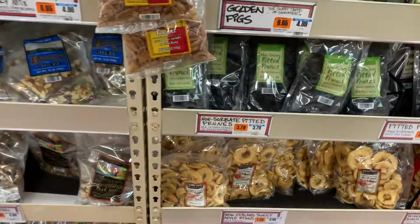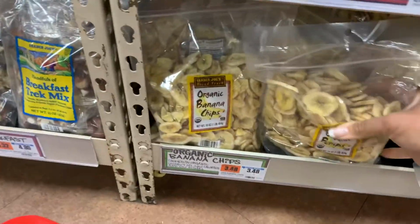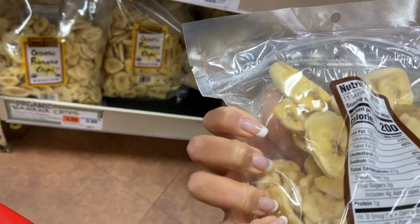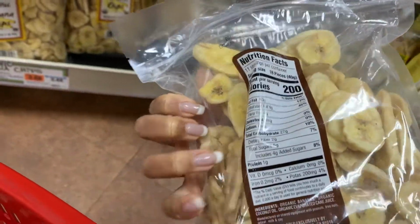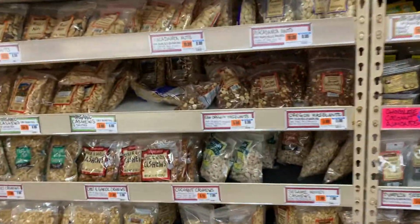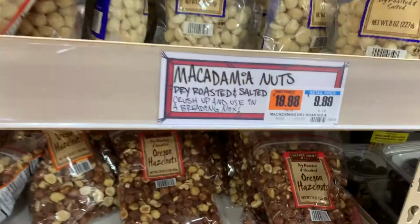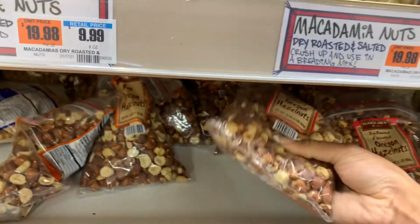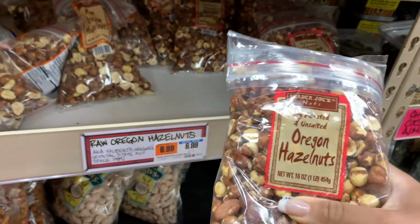So this is my favorite section, all of the nuts and different dried fruits. So I'm picking up some banana chips, which I haven't gotten before, but I figured those are a good little snack. And then obviously picking up some hazelnuts, which are my new favorite for the past few weeks.